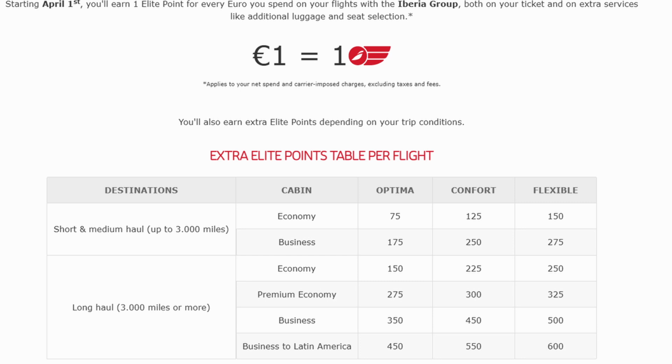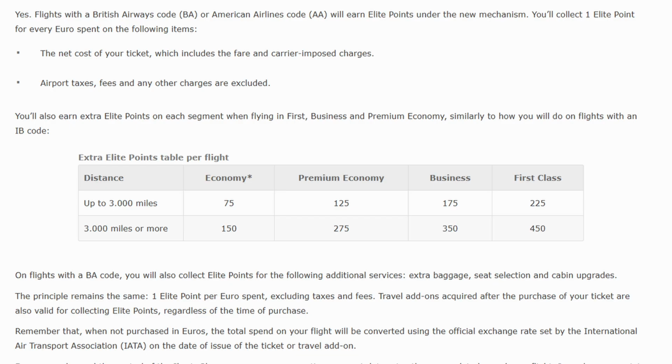Now, British Airways have a temporary scheme that gives you bonus points depending on what you book. But Iberia has them built into the scheme at the beginning. So if you buy more premium tickets from Iberia, so Optima, Comfort and Flexible tickets, you get bonus elite points as well. And what's better than the British Airways scheme is that they also give you elite points for partner airlines, specifically British Airways and American flights.